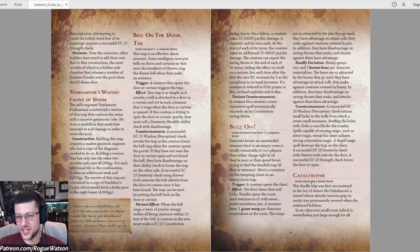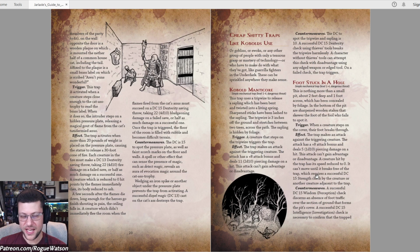The stupid kind of funny is this one called Catastrophe, which has a taxidermied cat. Look at a cat's butt sitting here, and it just sprays out fire, and it says, "Aren't puns wonderful?" I guess your players are supposed to understand that means catastrophe, and the whole room falls apart and everything bad happens. That's just a dumb trap. I don't understand the design philosophy behind that.